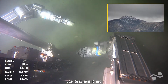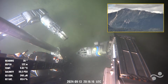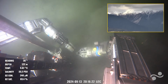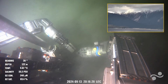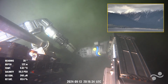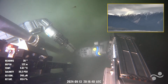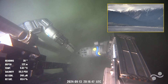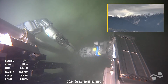Wow. Pretty amazing zoom. That's so scenic.